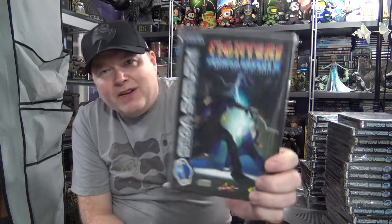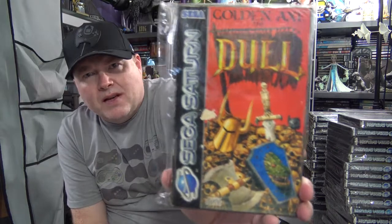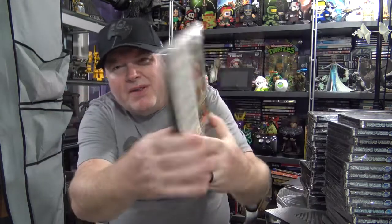Okay, another Virtua Fighter type game, Fighters Megamix. I'm not too mad on Virtua Fighter games. Golden Axe Duel. Condition of the box, as you can see, there's a bit of a mark there. It's not perfect, but it is quite a sought after and pricey game.